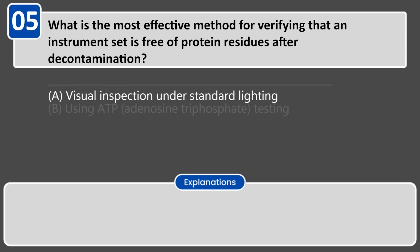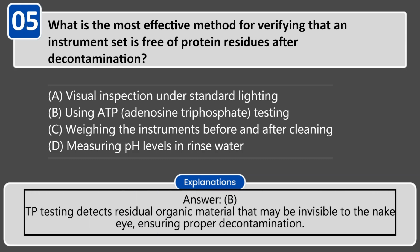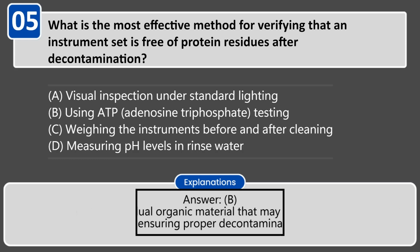What is the most effective method for verifying that an instrument set is free of protein residues after decontamination? A. Visual inspection under standard lighting. B. Using ATP, adenosine triphosphate, testing. C. Weighing the instruments before and after cleaning. D. Measuring pH levels in rinse water. Answer B. ATP testing detects residual organic material that may be invisible to the naked eye, ensuring proper decontamination.